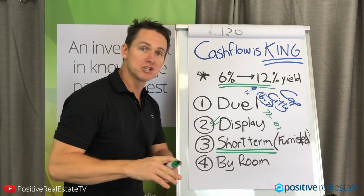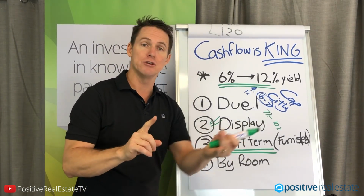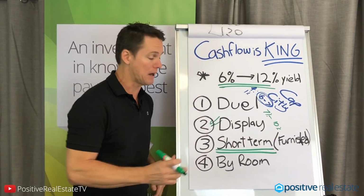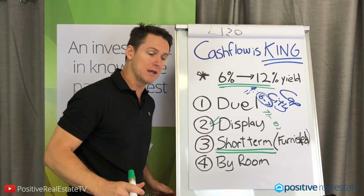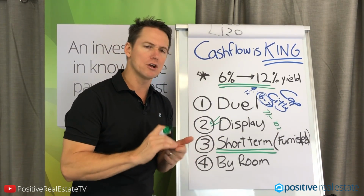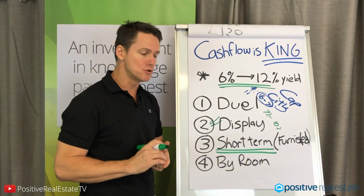Short-term letting, most of us know Airbnb. You can short-term let furnished or unfurnished, but short-term letting of a furnished property, either day by day like Airbnb, or month by month, is a kind of short-term letting. There are specialist agents who do that.